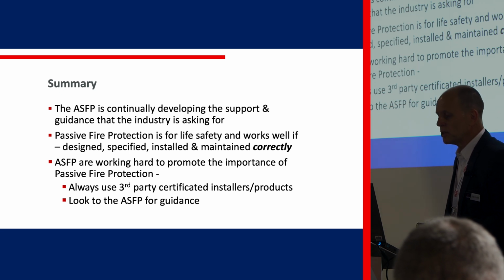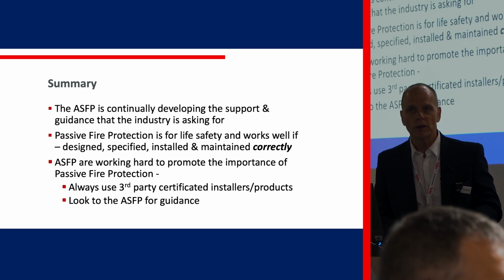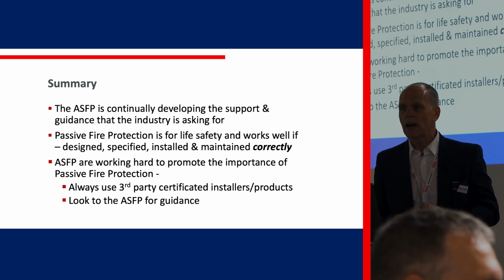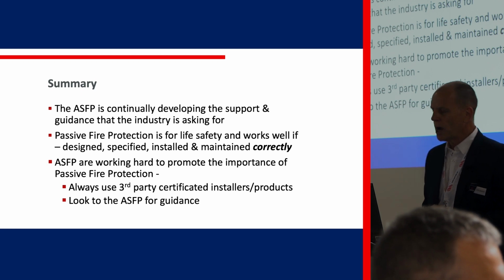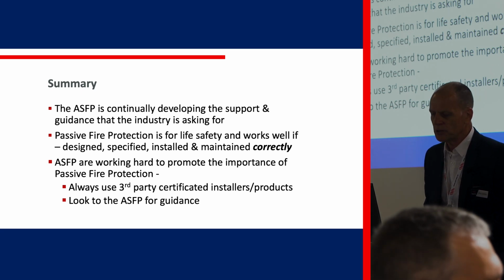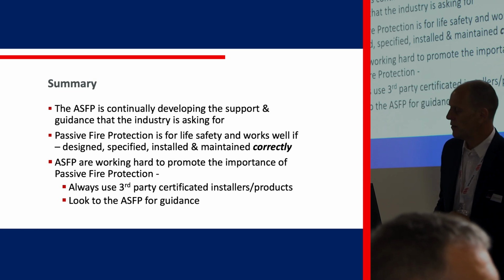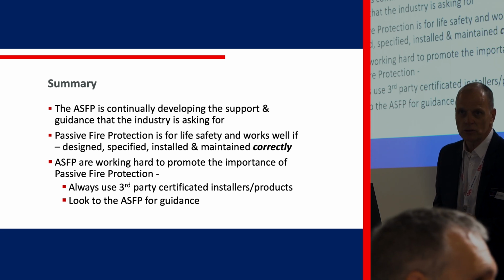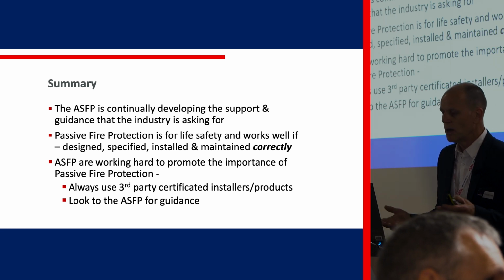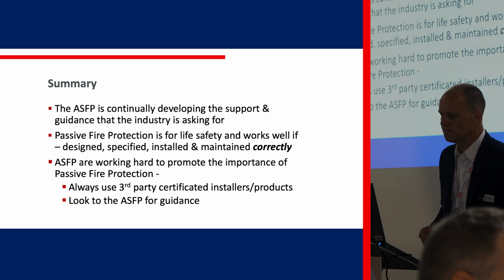Passive fire protection obviously works well if it's designed, specified, installed and maintained correctly, which is everything that we're trying to instil, and we're providing that guidance and knowledge in order for that to actually happen. And we're working hard to promote the importance of passive fire protection. So it's a case of always use third-party certified installers and products, so you know they are tested in accordance with the application they're being used for, and look to the ASFP for guidance and the help that may be required.